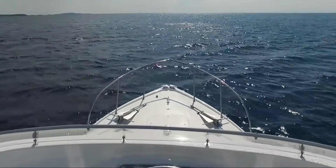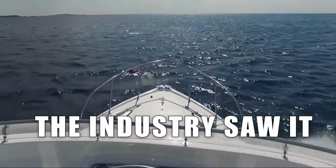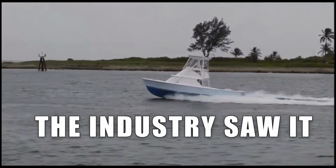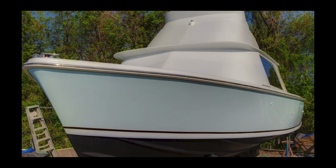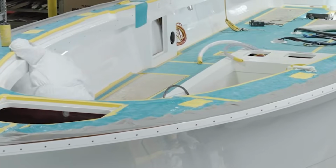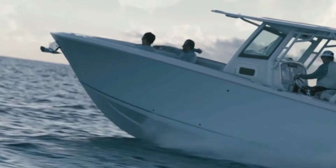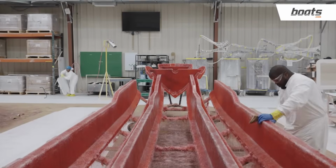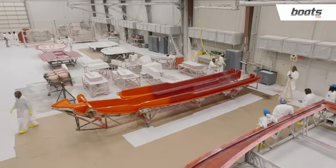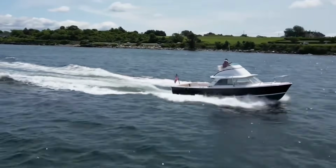That success wasn't just a racing victory, it was a public demonstration that the Deep V hull could outperform conventional designs in demanding offshore conditions. The lesson was impossible for the marine industry to ignore. As more anglers and boat builders experienced what the Bertram 31 could do, the industry's thinking began to change. The Deep V hull was no longer viewed as an experimental concept. It became the benchmark for offshore performance.